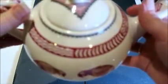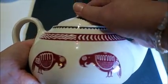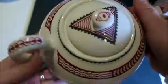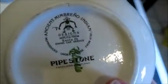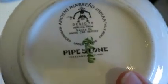Then I saw this teapot, and at last year's sale, or the year before, I found a set of these coasters. Had no idea what they were, just threw them in my bag, and found this for, I think, $2. And as soon as I saw it, I knew it was worth money. Turned it over. This says Ancient Membreño Indian Designs, replica from Santa Fe Dining Car Service.